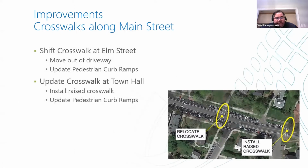Improvements at the crosswalks along Main Street. Here are the two locations. Like I said, we're shifting the crosswalk at Elm Street to move out of the driveway, and the pedestrian curb ramps will be updated.